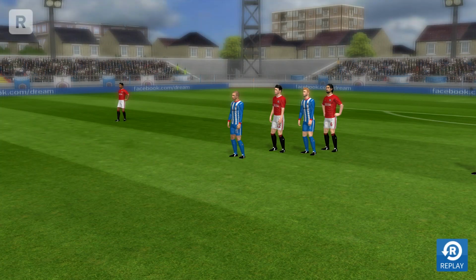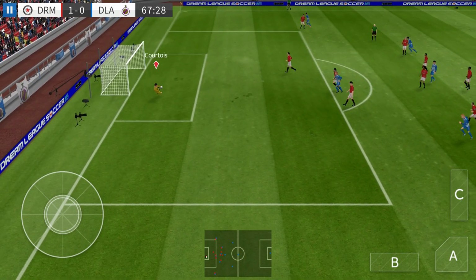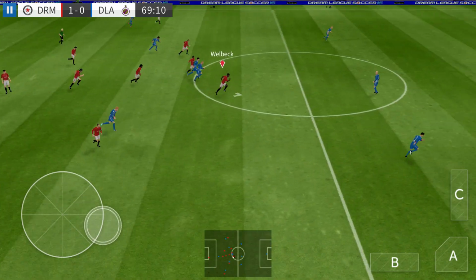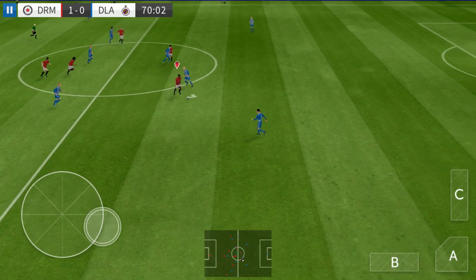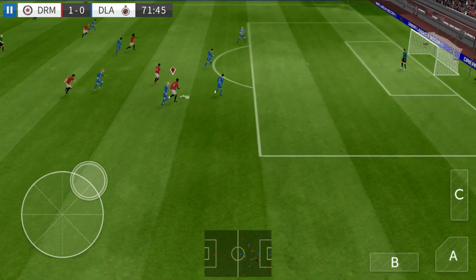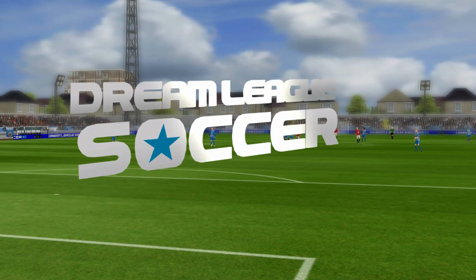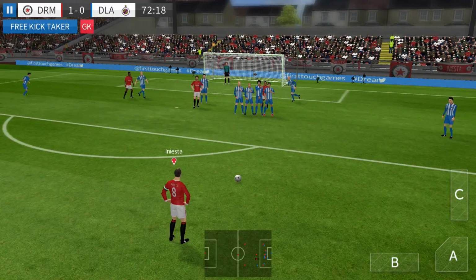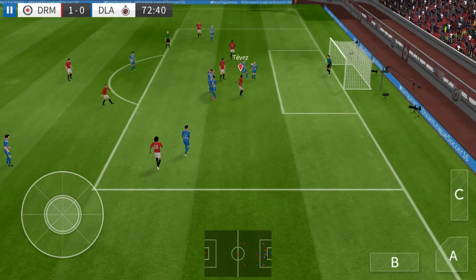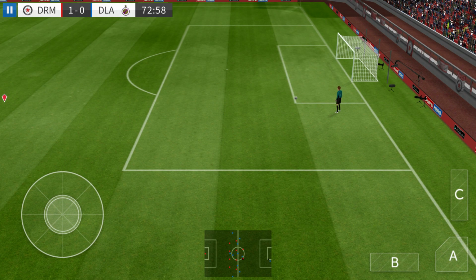Oh, he lost his head there a bit. Bad challenge. Lucas preparing to take the free kick. Oh, that's confident goalkeeping there. Well read. Oh, he takes the ball cleanly. Oh, he's no advantage there. Need to be making the goalkeeper work from here. Keeper glad to see that one go wide. Good clean game so far.